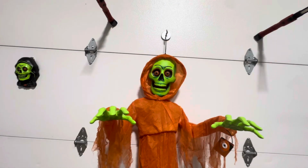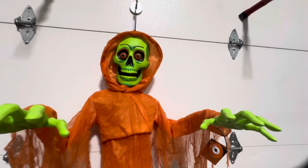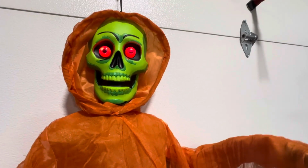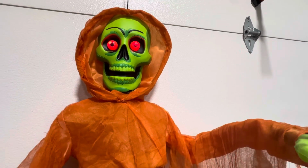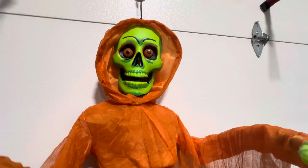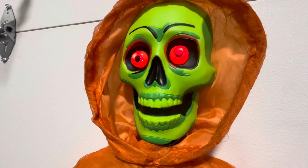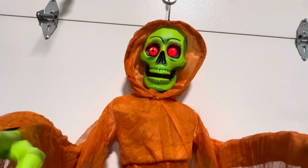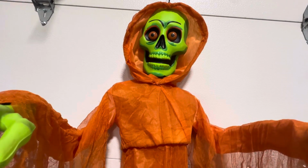But yeah, for $30, I think you're getting pretty decent value. Especially with him being outdoor rated and him having a silent and a sound option. So I think you're definitely getting your bang for your buck with this guy. And again, I think he's adorable. And I love having another vintage hanger. I feel like my devil and my Frankenstein were getting a little lonely.